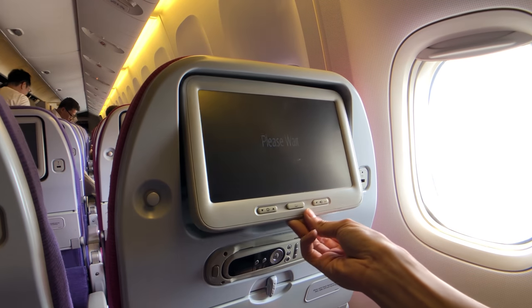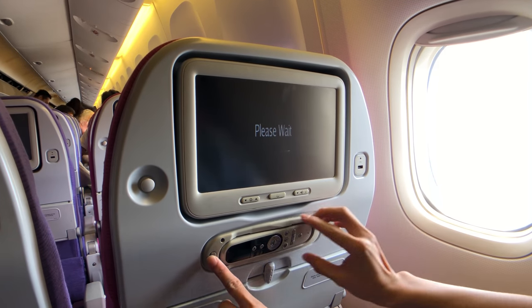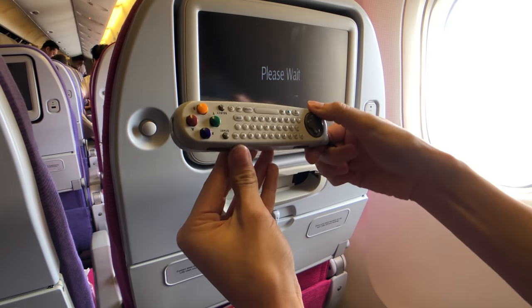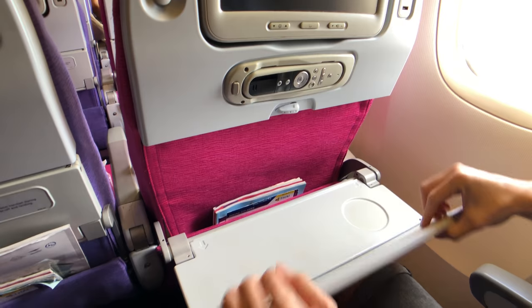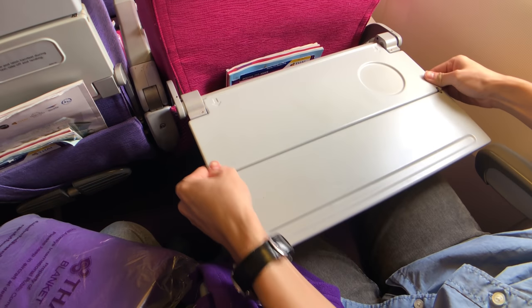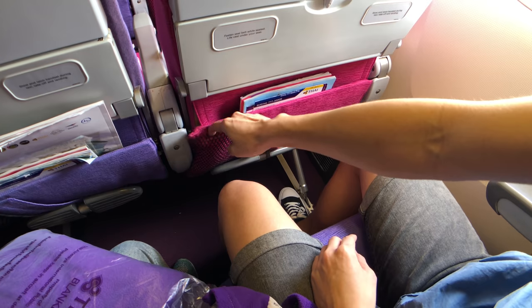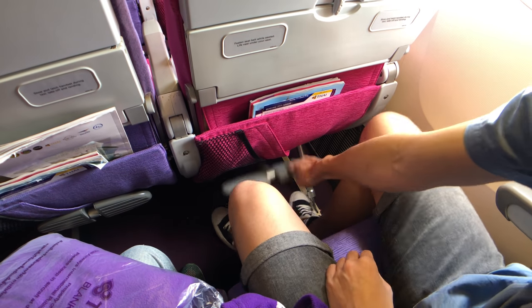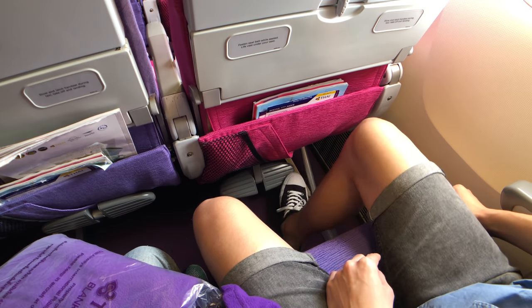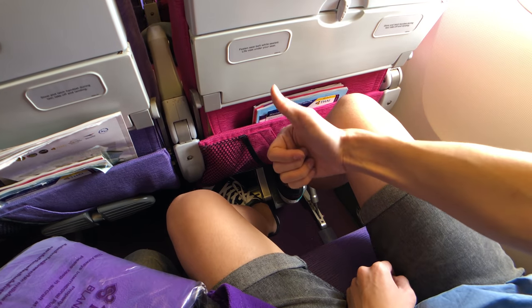Now to the seat features. There's a touchscreen TV and you can adjust the angle. Next to it is a coat hook and a USB port. You have a TV remote right there. Here's a tray table. You can move it back and forth and fold it in half. You then have a seat pocket with smaller pockets for greater storage. Leg room is adequate. You have a leg rest too, which is fantastic. Finally, you have a universal power socket underneath your seat.